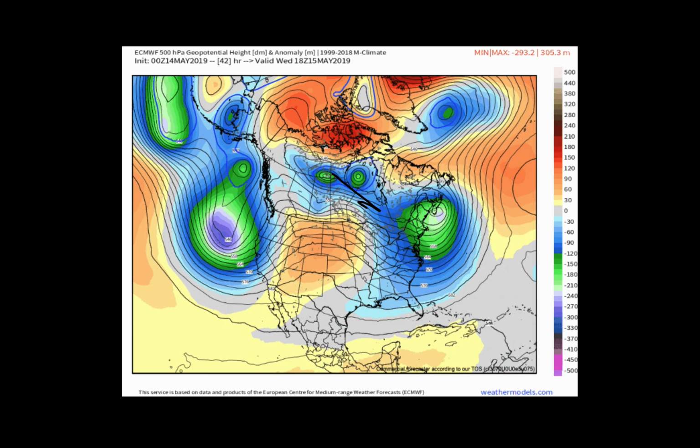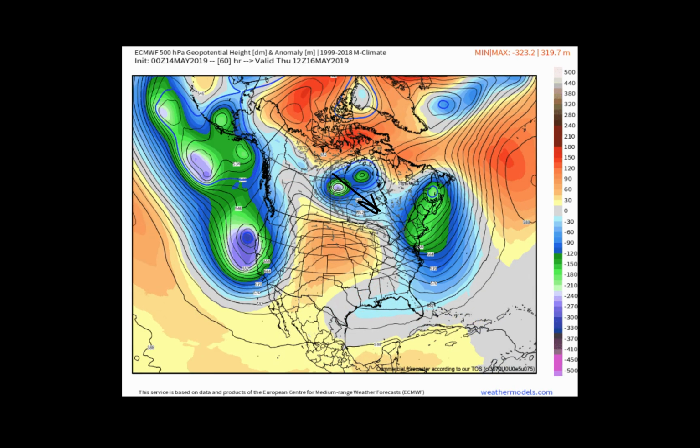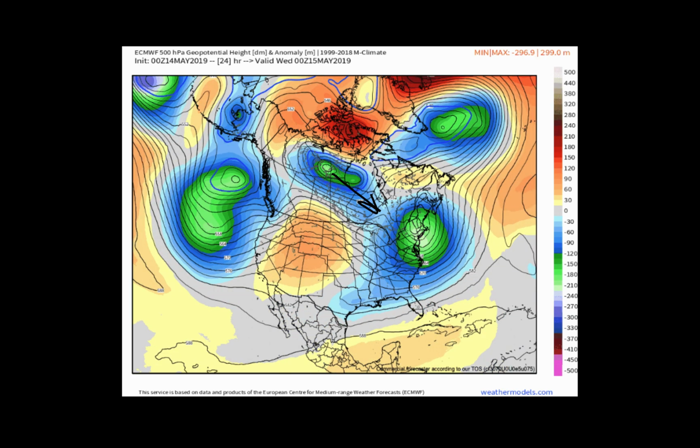So go ahead and play this. You can watch this track off to the southeast. It begins to get swung around there and towards the southeast or to the northeast region from the northwest as we get into the end of the week.